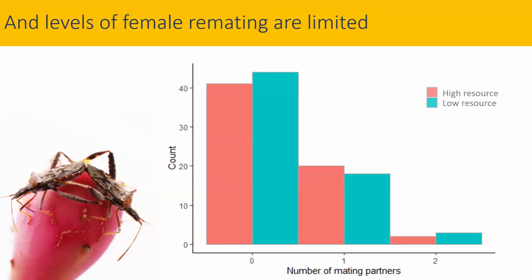And again, we also see a skew in female mating rates. The majority of females didn't mate or weren't observed mating during this experiment, and only a couple were seen mating with more than 1 male over the course of the experiment.